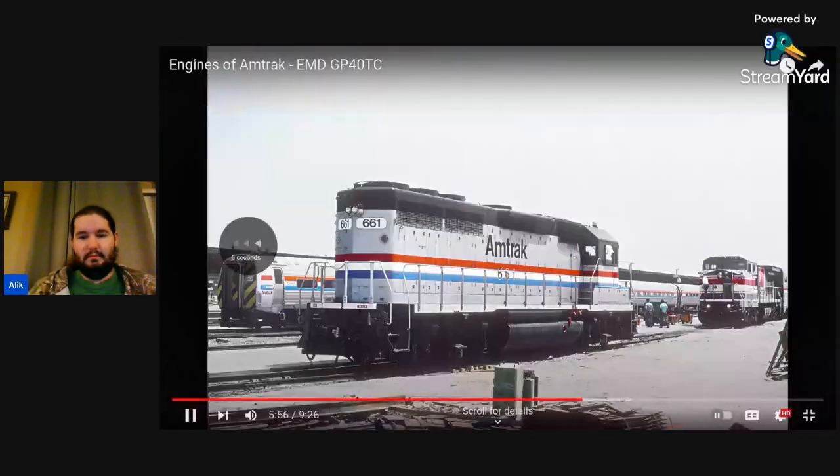Oh, and like the Dash 8 appearance, good old Pepsi can.